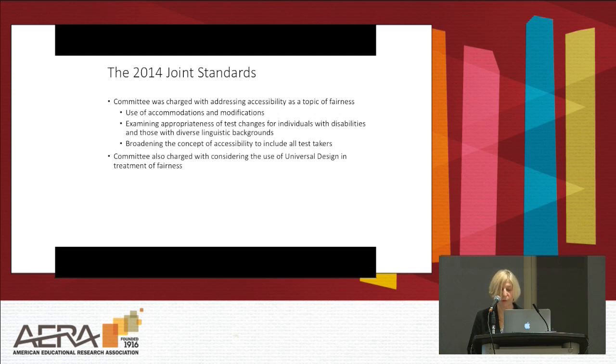All three of these chapters were combined to form a single chapter, Fairness in Testing, that appeared in the 2014 standards. Now, the purpose of combining the three chapters was to reflect the charge to the Joint Committee that emphasized accessibility and fairness for all test takers. The committee thought that by combining the three chapters, a strong statement was made that fairness concerns apply to everyone in the testing population, that these concerns need to be considered in all aspects of testing, and not just be isolated in separate chapters that focus on specific populations.